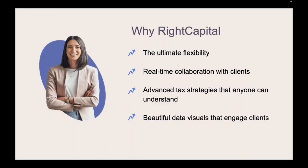So final few comments again. Why RightCapital? I think you can see, right? Flexibility is a key theme. I think that's one of the main reasons we get such great satisfaction ratings, is it lets you customize it to that client experience. You can even templatize some of those scenarios I went through, so it makes it repeatable, right? With everything, you want to make it easy, but you want to make it repeatable, and that's one of the things we do within our platform.